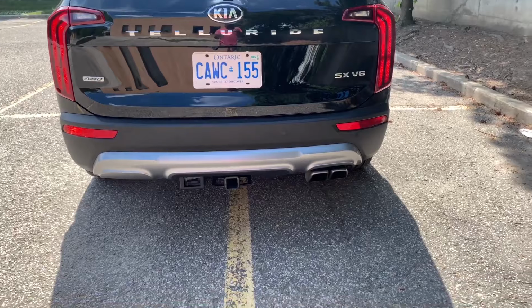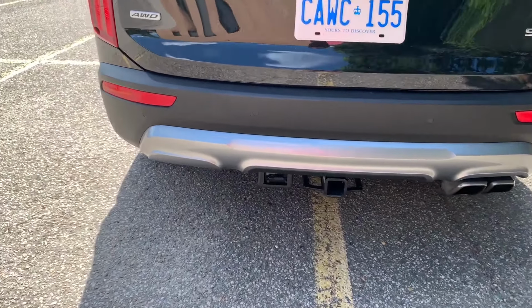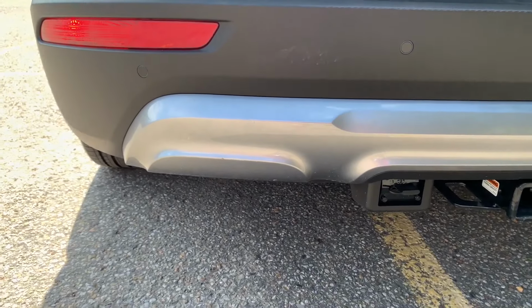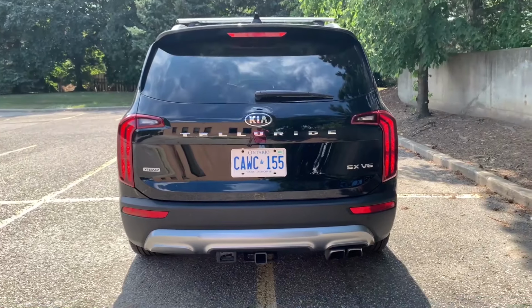Another miss for me is the tailpipes. It's only on one side. You could see there could be a spot for another one. It's right there. I wish they would have done that, but that's my 2 cents on that.